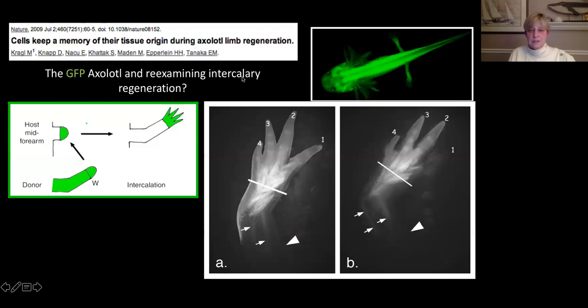All right. So that to transition, and it's not really a transition, it's an extension, we've started to use the green fluorescent protein axolotl in our experiments. So we don't have to worry about grafting forelimbs to hind limbs and hind limbs to forelimbs. The green fluorescent protein animal was created by injecting the gene for jellyfish green fluorescent protein into early embryos. That gene intercalated into the embryos and basically rode along and is now labeling them. If you shine blue light or ultraviolet light on them, they will glow green.